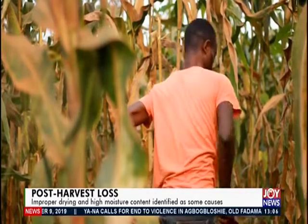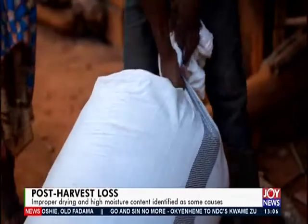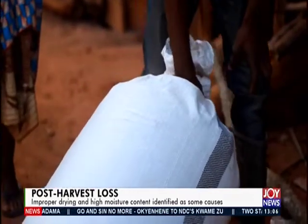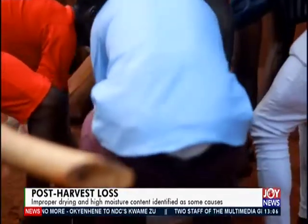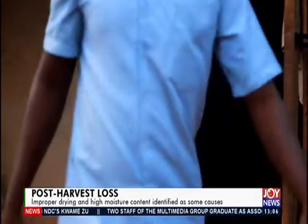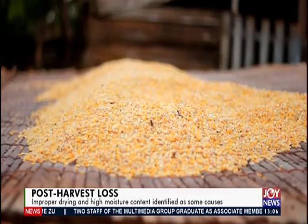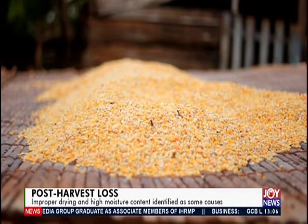The biggest headache, perhaps for Emmanuel and other farmers in Ghana, arises after harvesting. That's the drying and storage. Large quantities of farm produce go bad when poorly handled, depending on the weather, leaving the farmer with little for only subsistence after all the sweat and toil. Statistics show at least 30% of farm produce in Ghana goes to waste annually.